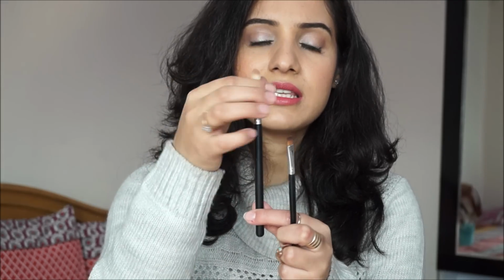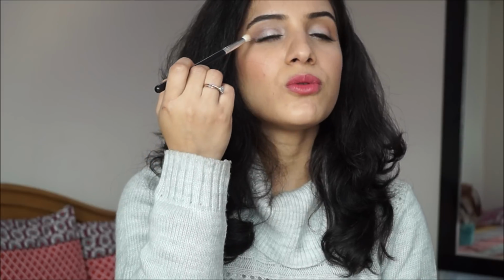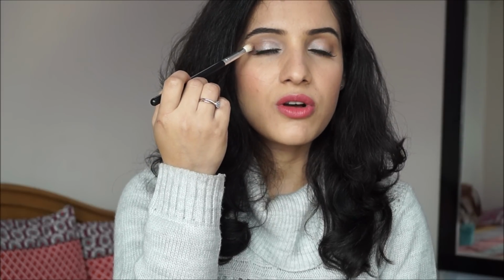The other brush that I got from Beauty Planet was the 219 brush. This again is an eyeshadow blending brush, but if you see, this is very narrow at the top. So when I have to put black eyeshadow in the outer corner of my eyes and I have to smoke them out, but I don't want to smoke them out a lot, this is what I use, and it comes really handy in precise application of eyeshadow.